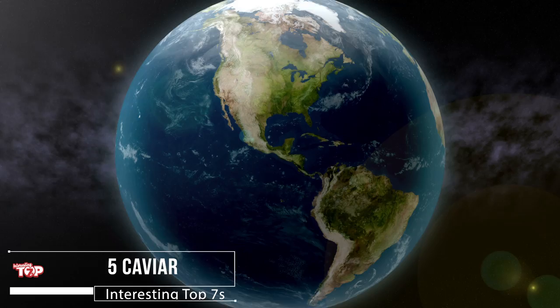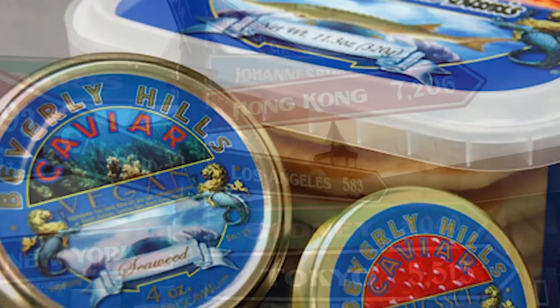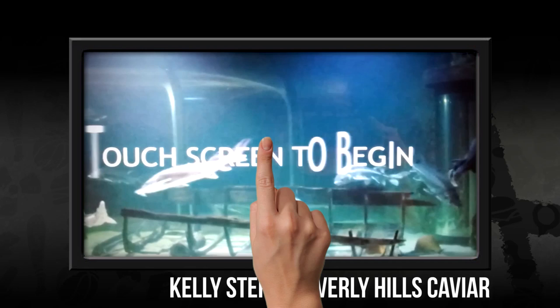Number 5, caviar. While we're on the subject of seafood, let's take a trip to the other hemisphere, specifically 3 different Los Angeles malls. Invented by Kelly Stern, a co-owner of Beverly Hills Caviar, a gourmet Californian food supplier, she purchased parts from 7 different countries to manufacture the perfect device that could keep the caviar cold, be touchscreen enabled, be able to connect to the internet, and look inviting and attractive to passersby.